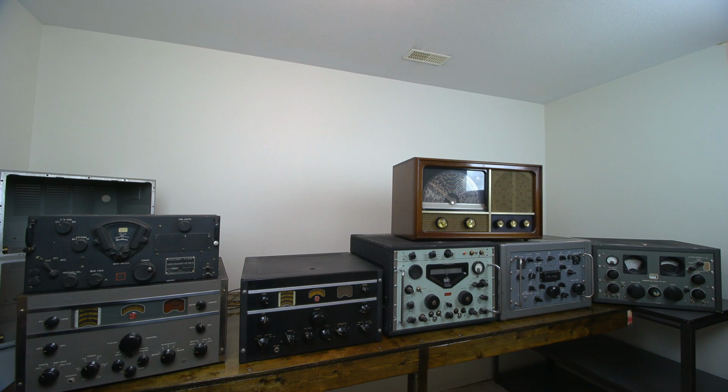Now, don't be fooled by the age of these radio receivers. These radio receivers are nothing short of fantastic radio receivers even to this day. So even now, a lot of these radio receivers, when they're restored and working up to factory spec, will perform just as good as any modern day radio receiver. The only thing is they don't have as many options. So this should be a lot of fun.